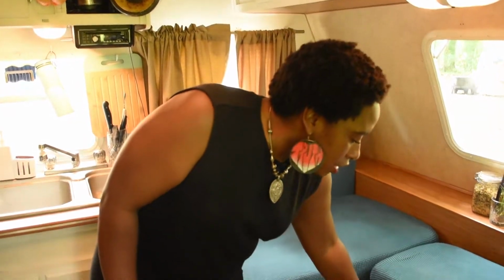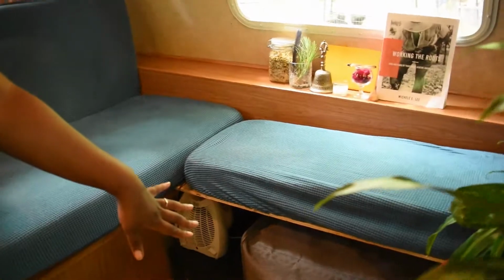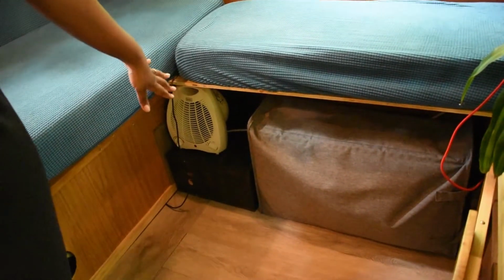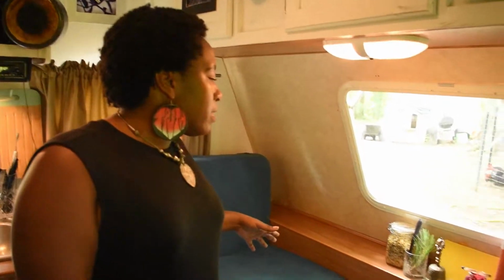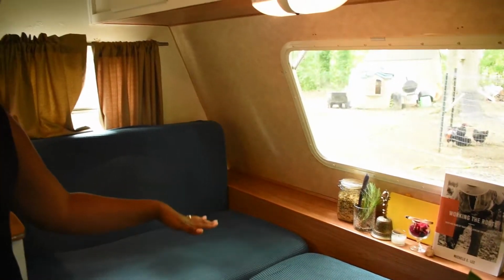We have storage down here, so we have our laundry basket. Actually, we keep our laundry here. We have our heater here, our little space heater. And this space is a flex space. Right now I've got my altar set up here with some things that I'm working on. But sometimes Wani, if she's feeling really creative, she'll have her bartending things here because she's making things. So this space, we keep it pretty minimal, but it changes a lot.